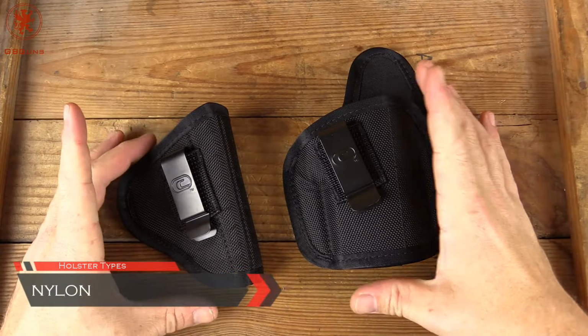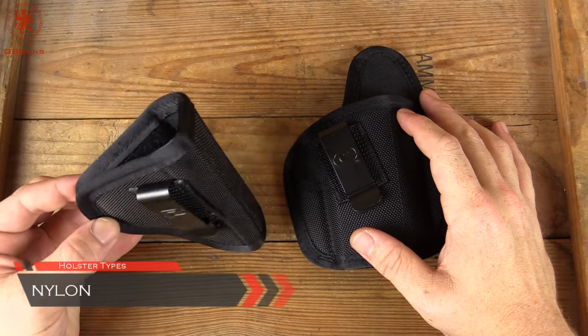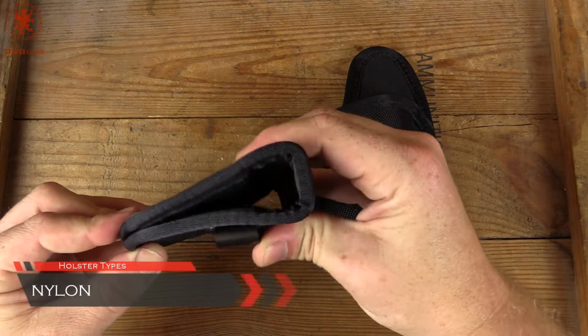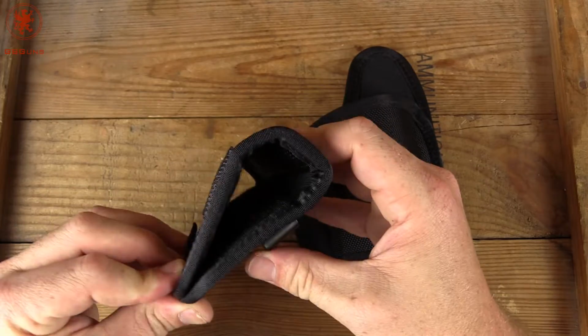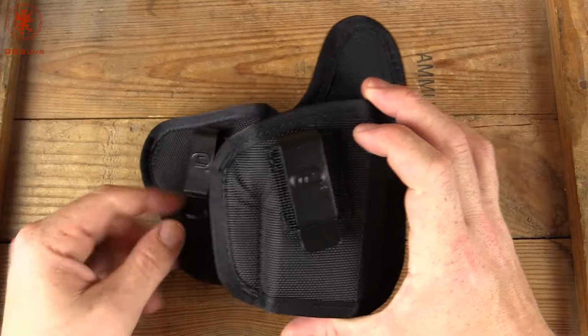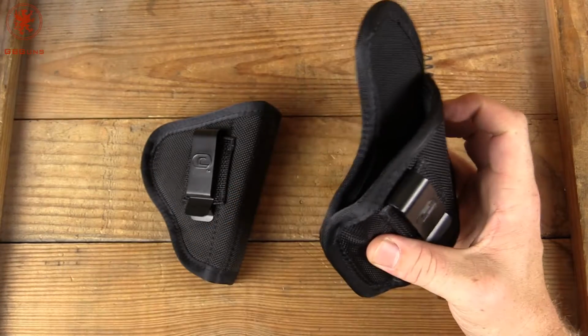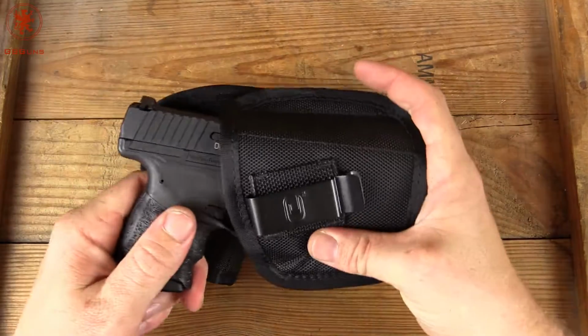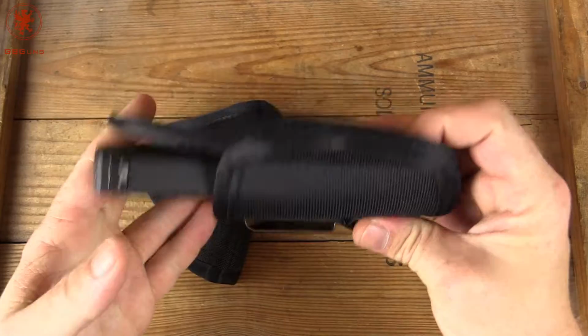Nylon holsters like these generally tend to be the least expensive, also the most generic in fit. You do have the risk of collapsing, which can make them comfortable, but also means that reholstering would be difficult. These are from Coast. They work well in finding a generic holster. My PPS M2 works in this. I've got good draw reach.